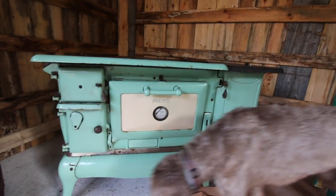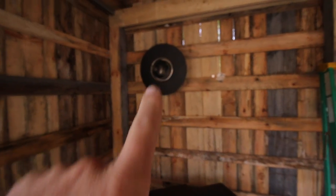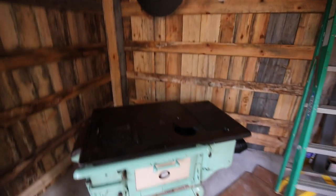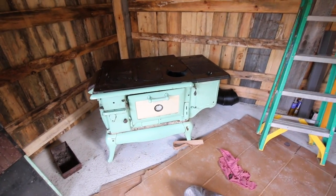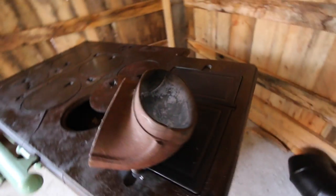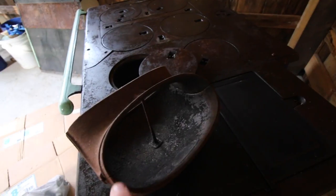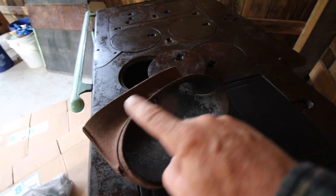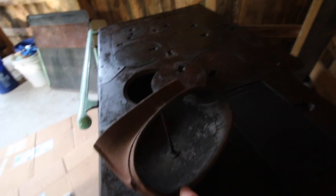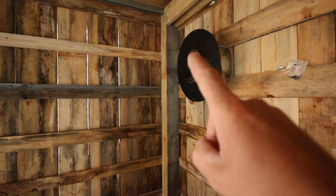Here's the Kalamazoo Prince wood cook stove we put in the other day. There's the chimney. I'll put a link to that video right here. We're waiting on some stovepipe pieces. Show you what we have. This goes on the back of the stove, like so, and it's oval. So I have a 7-inch chimney. I have a 7-inch to 8-inch adapter coming that we're hoping we're gonna be able to squish and get it to fit and then convert it to our 8-inch.